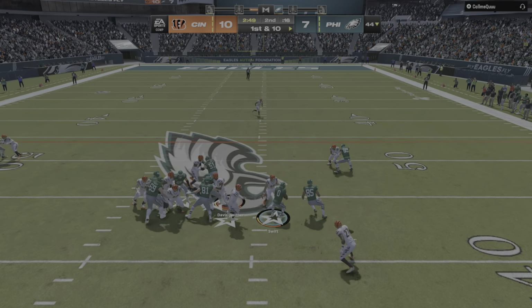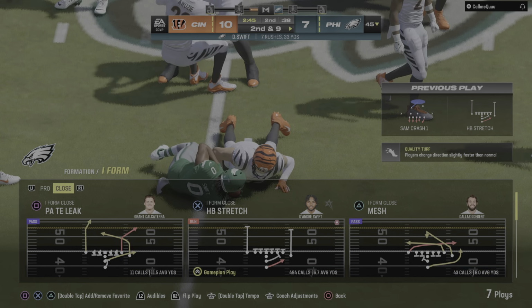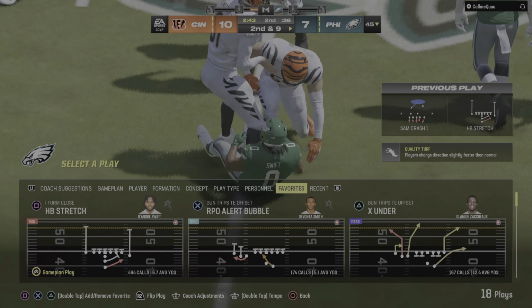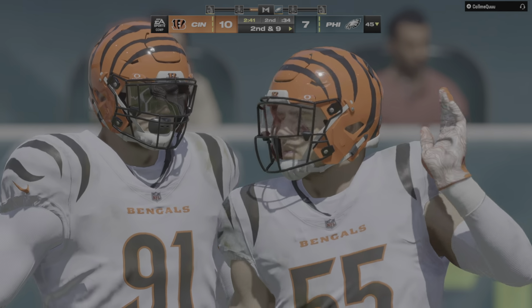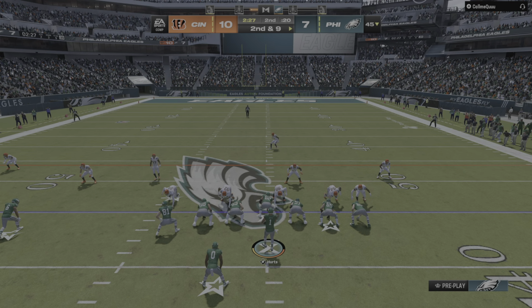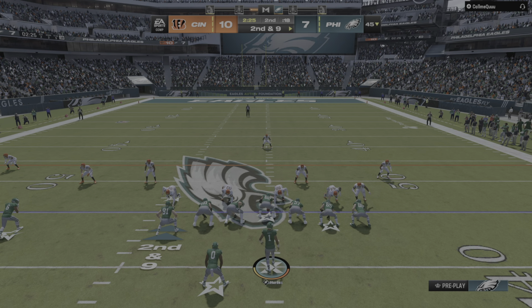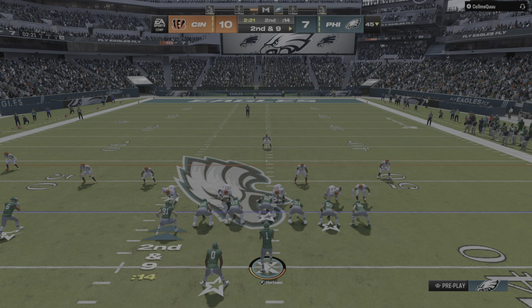On 1st and 10, it's Swift. And a lane slow materializing there as he'll get maybe a yard, up to the 45. You know, it's not just all athleticism from defensive linemen. Let's give them a little credit for their football intelligence as well. Read and react by them, understood the play call, and stacked it up and stuffed the run.